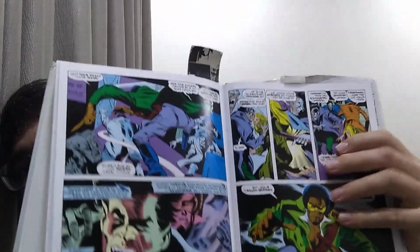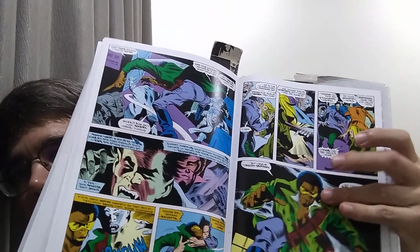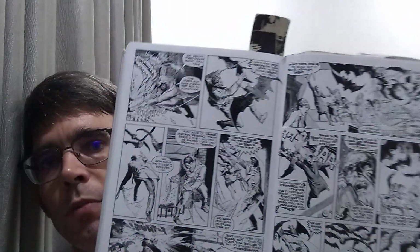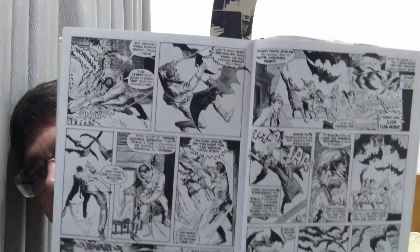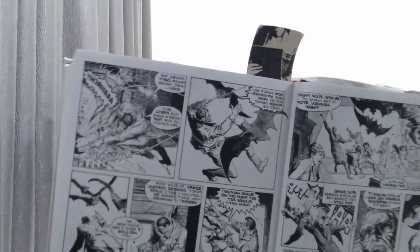But the first ones, they're organized kind of by characters. So the first ones are from Blade, originally from Tomb of Dracula. But then in some of his own books, and a number of them are in black and white, which apparently is the way they were printed at the time. Marvel Horror in the 70s did some black and white comics.